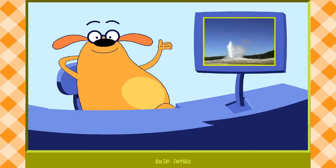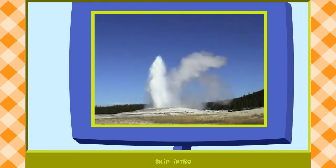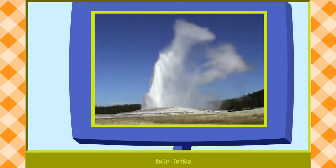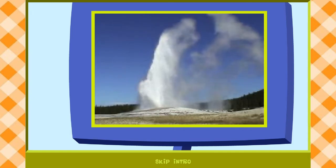Whoa! Look at that! That's boiling hot water shooting right out of the ground! Blossom says it's called a geyser, and it's totally natural. Hey, that gives me a brilliant idea! I challenge you to build me a geyser! How hard could that be?